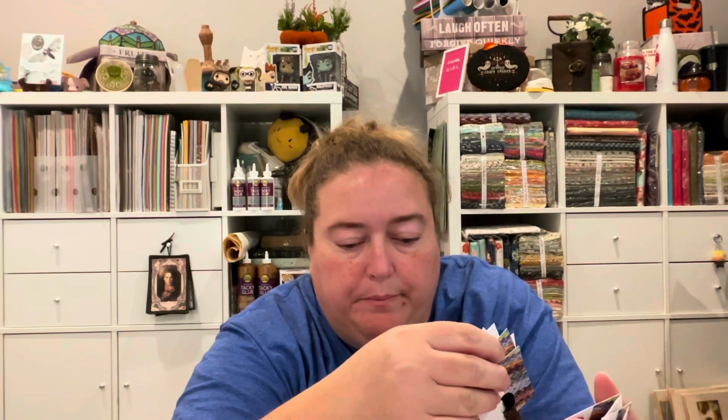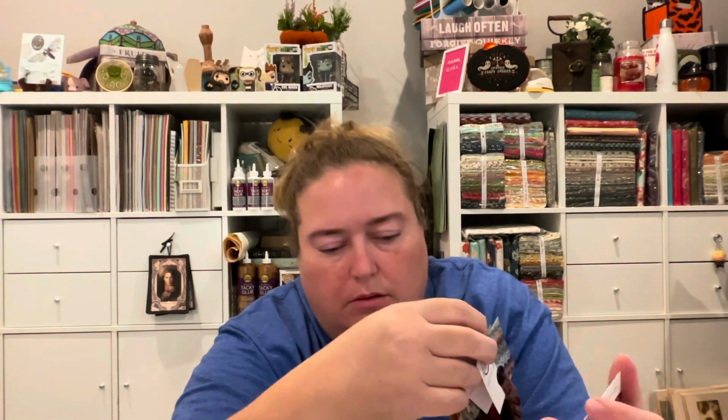Black walnut, espresso, fawn, nope, brick, almond, no, cacao, milk chocolate, honey, no. So 1, 2, 3, 4, 5, 6, 7, 8, 9, 10. Okay, so there's 10 of these.